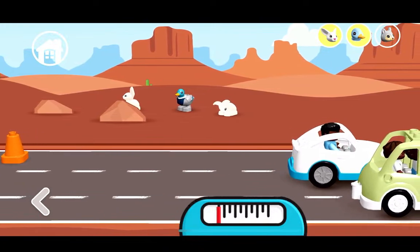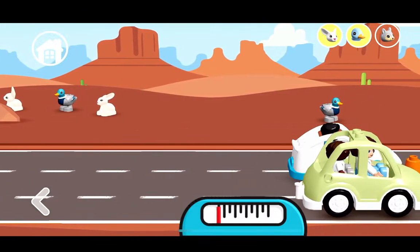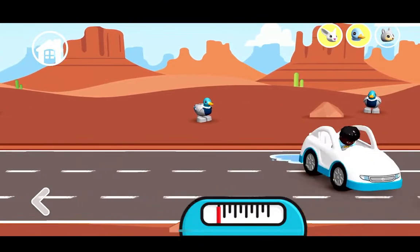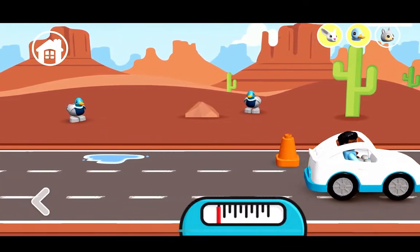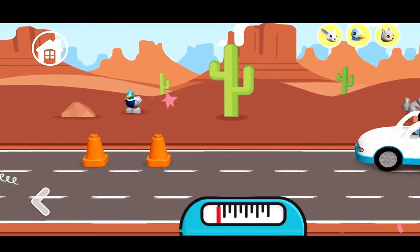Looking for it. Where is squirrel? Squirrel, where are you? It's an orange cones. We need to go around too. Oh, hello squirrel.